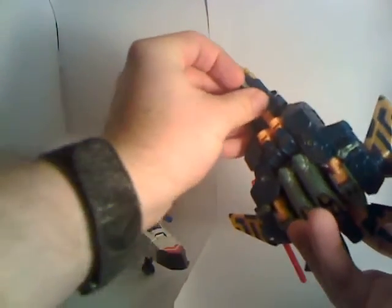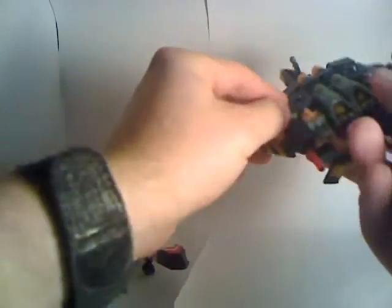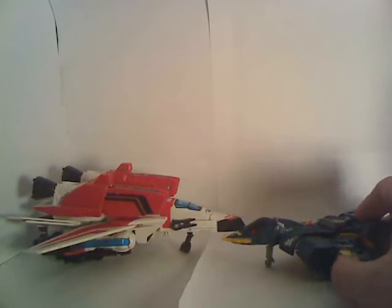As you can see, Jetstorm is a very futuristic jet. He's got landing gear, which I forgot to fold out. And Jetfire is also a somewhat futuristic jet, as you can see.